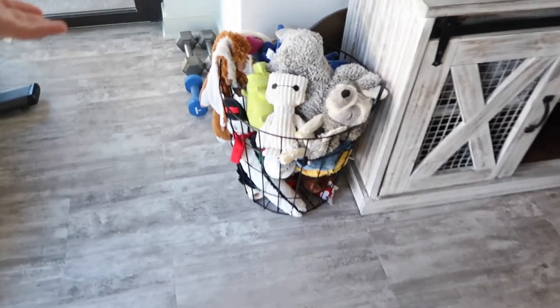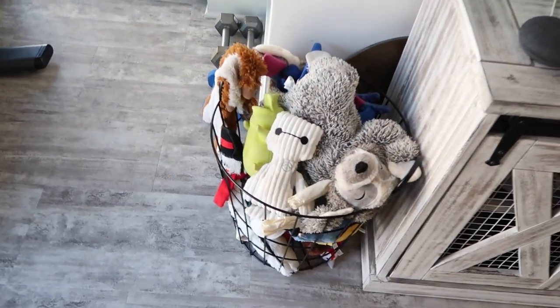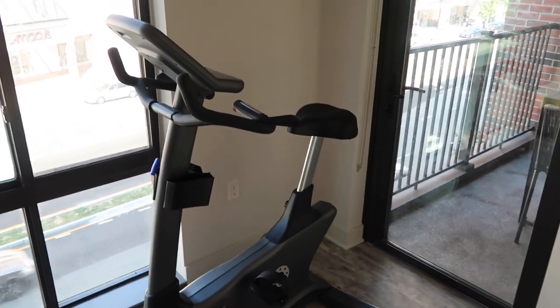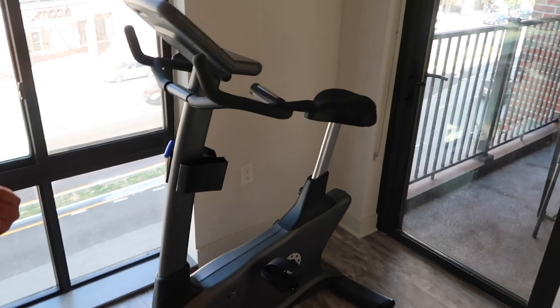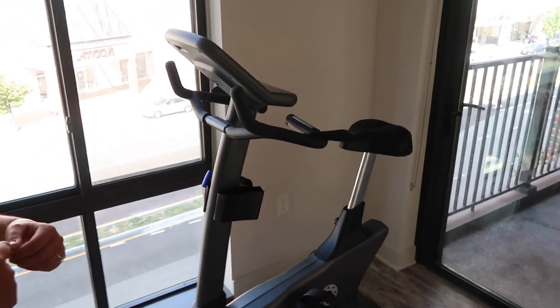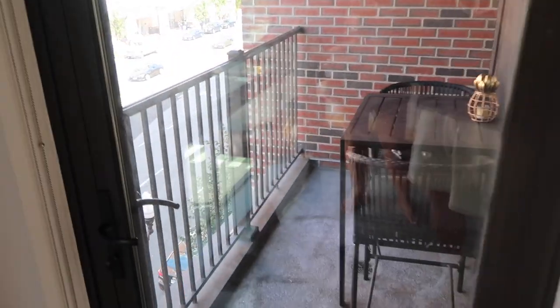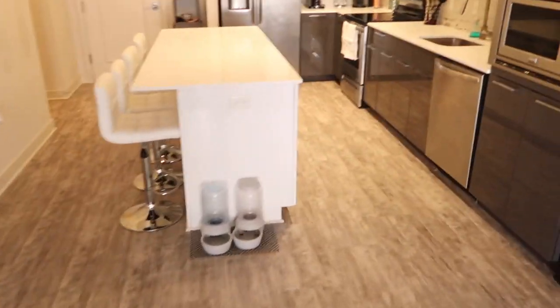And then we have a bin full of our dog's toys. We have a lot. And then over here, we have our exercise corner, I would say. We didn't have this before COVID, but since the gym closed, we kind of had to. We got something, and we have some weights over here as well. And then just our outdoor patio. We do have lights usually hanging up there, but because of the hurricane that just hit, we took them down. Cool. And then we can move on into the bedroom.